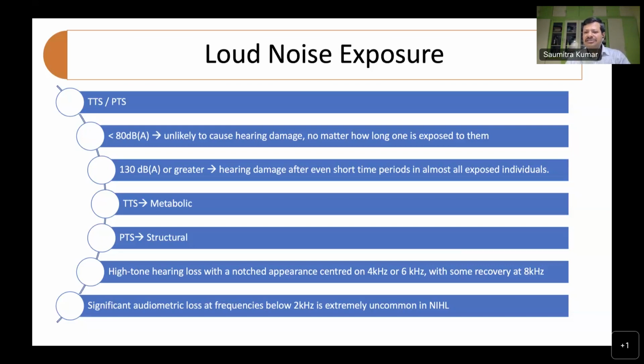If you change the structure of the organ of Corti, if you remove a few hair cells, if you change the shape or the plasticity of the cochlear membrane, the basilar membrane, you cannot revert that back. Metabolic changes you can revert back because it is just about diffusion of a few ions of some minerals. So metabolic changes return back to normal after the loud noise is stopped. But in case of structural changes where there is permanent threshold shift, it does not revert back to normal.